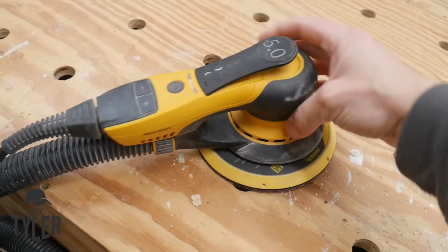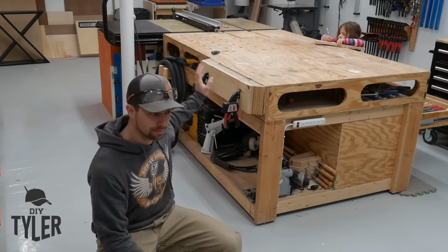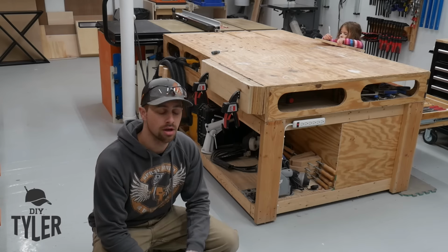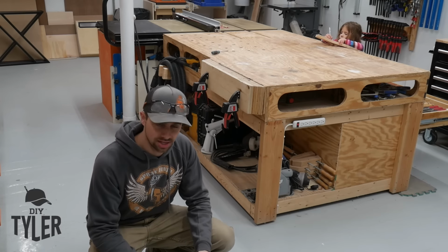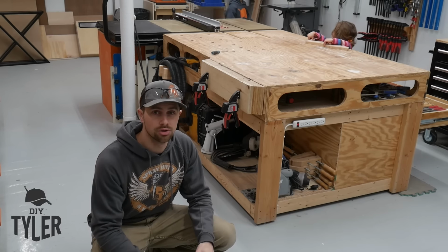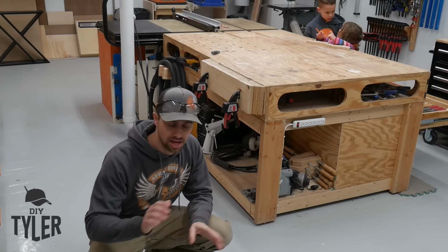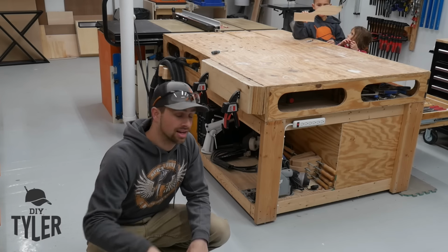Now, I was given that sander, so I can't really speak from experience of having to purchase something that costs $1,000. The Mirka sander with extractor costs about $1,000. That's very expensive, but I can tell you for sure that when you have an hours long sanding session, it is like an angel's wing using that compared to using just a cheaper name brand tool from the big box store. So that is a highly recommended tool. If someone that has everything needs to get something, that's a great tool right there.